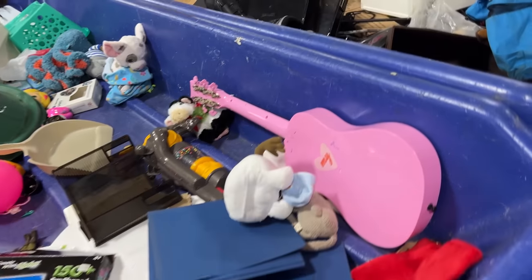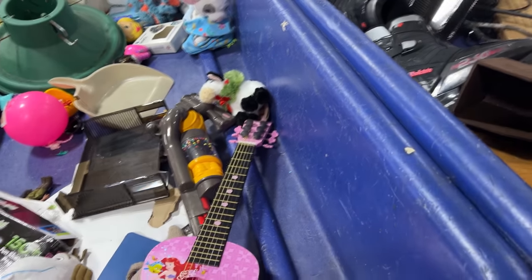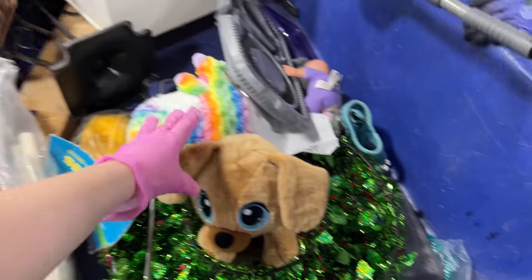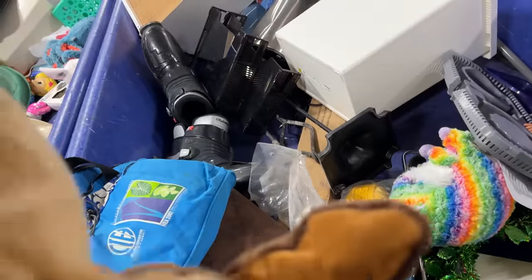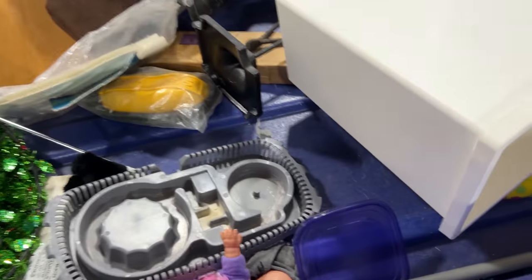Got a guitar back here. Olaf. That guitar's not in too bad a shape. Cute dog. They're friends. That one's sad. They're like sad. Maybe they get sad sometimes. I might look them up because it's a nice set of two, and if they're electrical, wouldn't cost much. Woo! Baby doll.